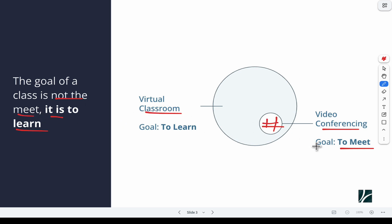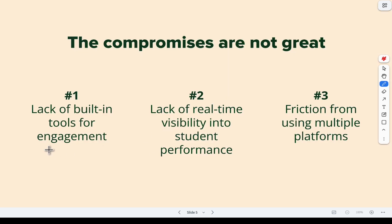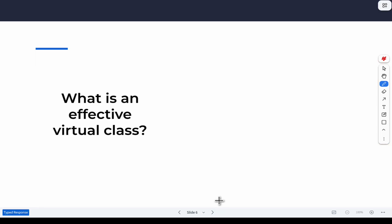And so the gaps in these tools force three compromises. One is there's limited tools for built-in engagement. They are not designed for teaching and learning. The second is there's lack of visibility into student performance. They have no idea what's going on in the session. They're just sharing bits on the screen. And invariably this leads to using third-party tools to augment the engagement and analytics, which requires multiple platforms. Not a great outcome.